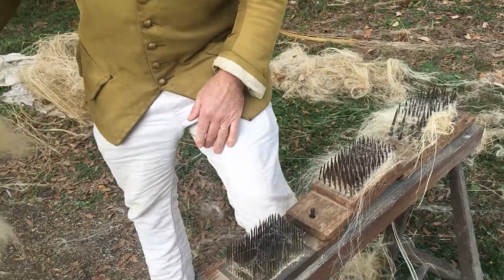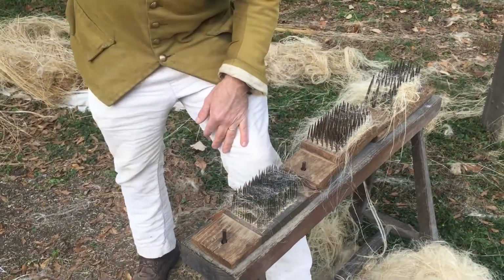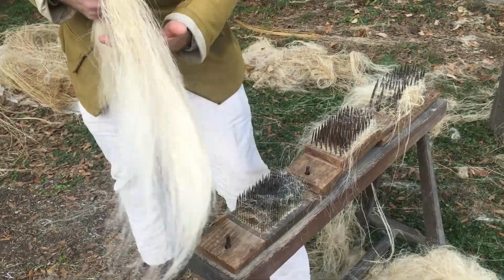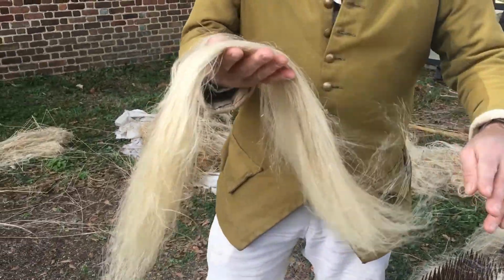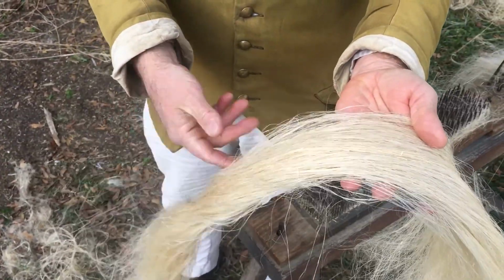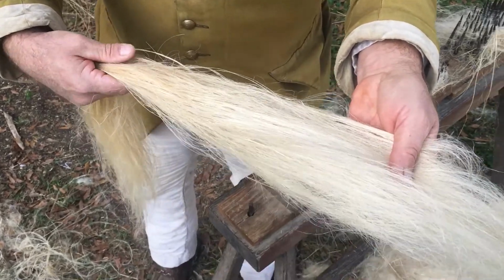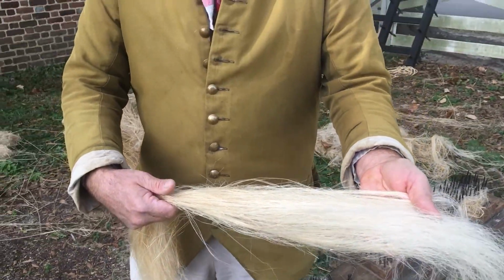And then the smallest hackle right here. And that one I don't really need too much of. All right, this is what we're after right here. It needs to be done just a little bit more right in there. I'm Ed Schultz, and that's how you hackle flax.